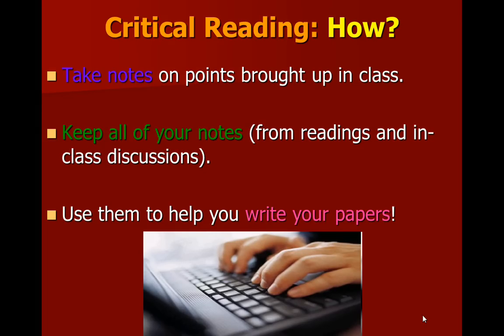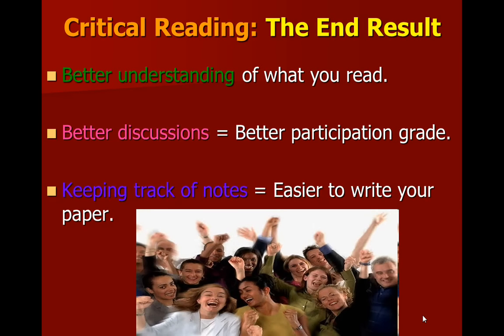Now, you don't have to take notes on everything in the readings or everything that we talk about in class, but anytime something strikes you as interesting, anytime you hear something that clarifies a concept you were confused about, those are the kinds of things that you really want to be paying attention to. This is all going to go into better understanding of what you read, better discussions, which again equals better participation grades, which is a plus. And it's going to make it easier for you to understand what we're talking about and write your papers.